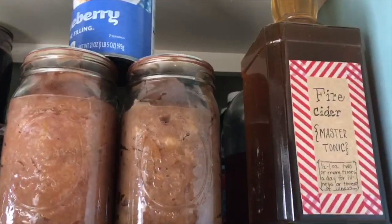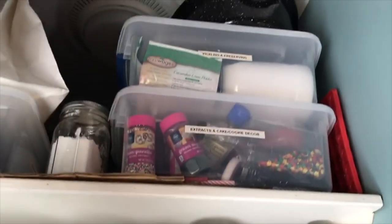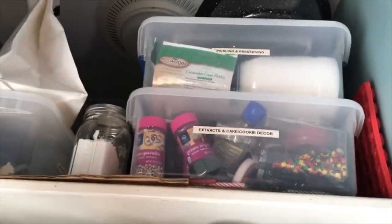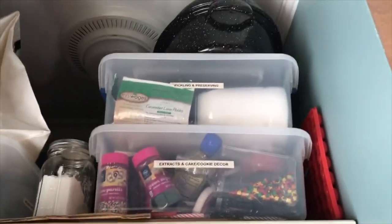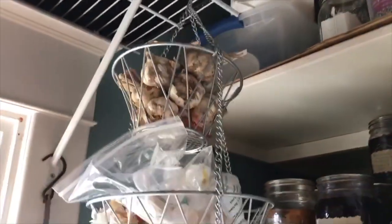Do y'all make fire cider? Apple pie filling and different fruits. And then up there, just my tubs. They're all labeled. Cookie decoration stuff, pickles and preserving stuff, pickling and preserving. And then I've got my garlic and my onions, some of them.